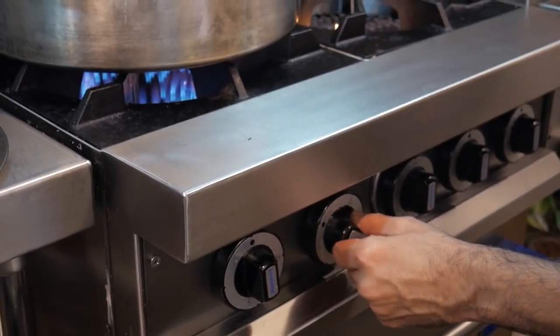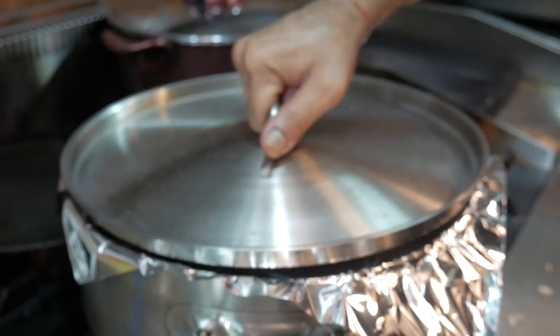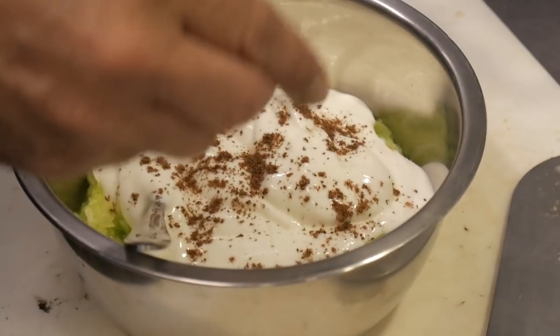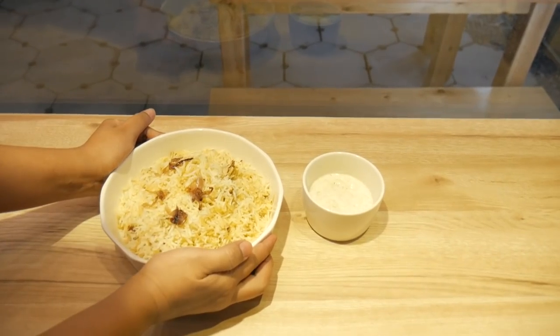Next, heat up the pot, add some more ghee, add the basmati rice, season with salt, and cook for 33 minutes. Lastly, prepare the cucumber raita or yogurt dip, mix some grated cucumber, dahi, sumac, cumin, red chili, chaat masala, and pink Himalayan salt, and voila!